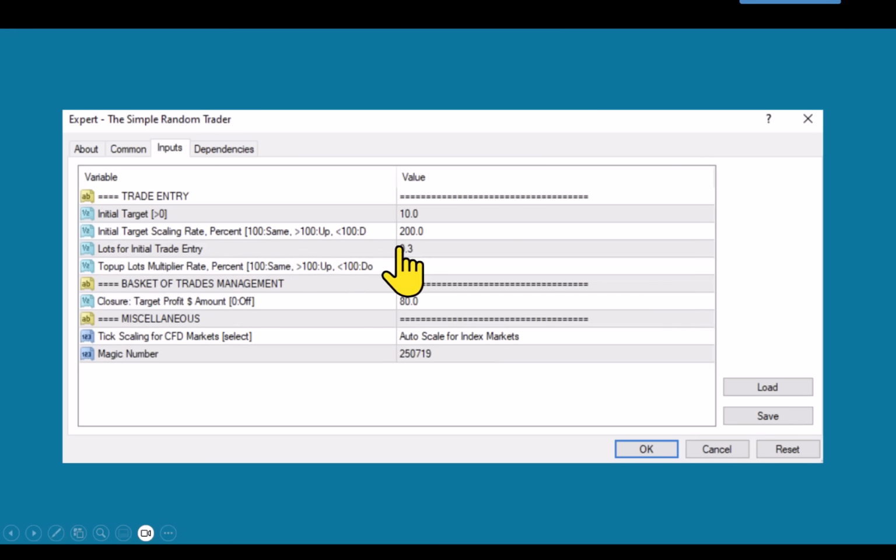Then you have lot sizing, and in this case it was 0.3, and the scaling in this case was 202. So the next transaction would become 0.6, and the next transaction would become 1.2, and so on. And then when do you want to close the basket? The basket here is $80. This is a dollar amount. So when you are $80 up, when all your open deals and the closed deals that have occurred since the trading started equals 80, that's when the EA will close all the deals and start again with a zero starting point, but you will have the accumulated profits in your account.